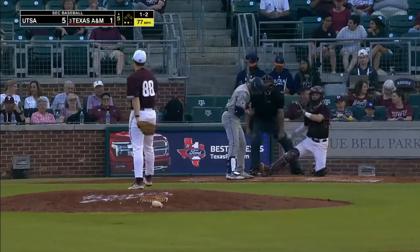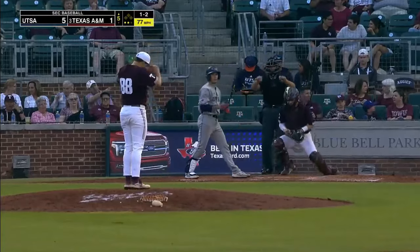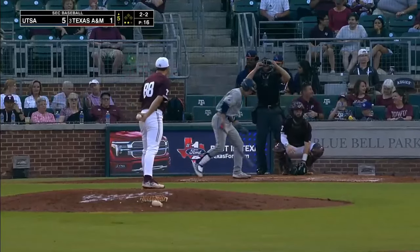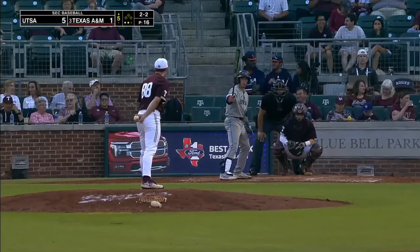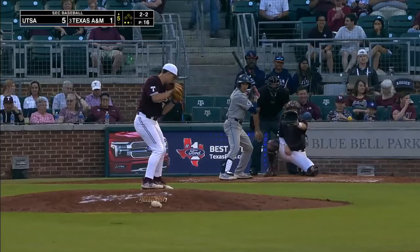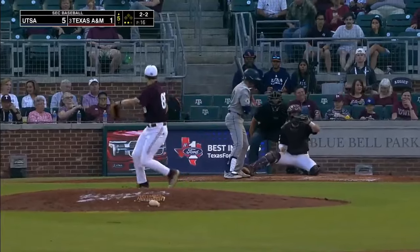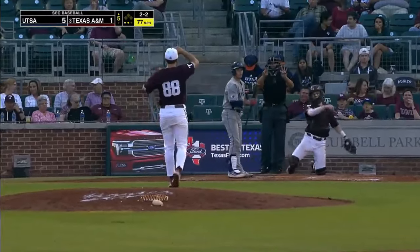Two down, bases empty. Sweeper stays away. 2-2. The longest he's gone this season with the Aggies, consecutive outings against the Gators and then against Prairie View, he went two innings each of those outings. It's 2-2 now with two down, bases empty. It's tying away. 3-2.